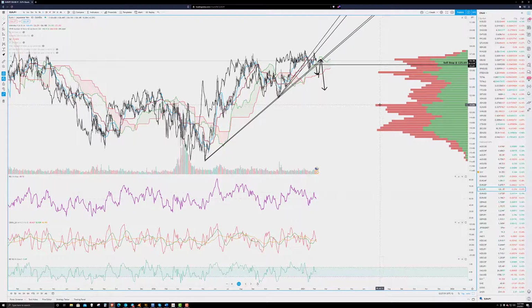From where we're at, it's about a 540 pip drop. I know that sounds really crazy, but it's really not. That is a very doable move. It's well within the normal range that you would look at on a weekly chart and a daily chart for a swing trade. It's very likely.